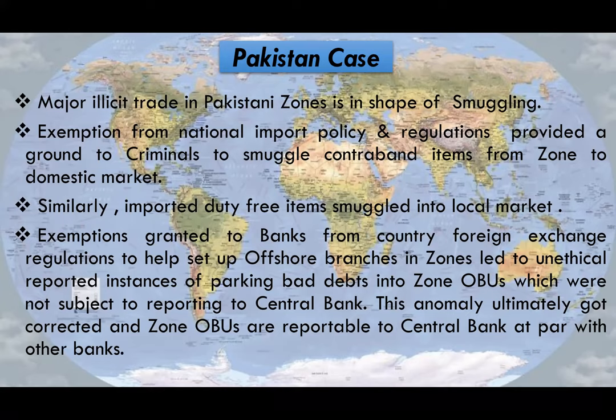Similarly, there are duty-free imported items. There are certain items, raw materials, which are imported duty-free for use in products that are ultimately to be exported. These duty-free imported goods are imported into tax-free zones, but instead of being used for the manufacture of the finished product, they are, through customs weaknesses, moved into the domestic market, thereby resulting in non-payment of duty and tax, as well as evasion. Under Pakistan's Customs Act Section 2(s), we saw that if goods are non-duty paid, they are treated as smuggled goods.